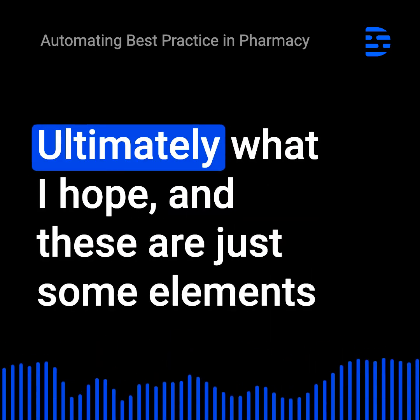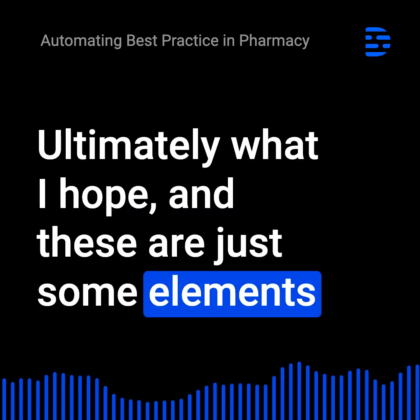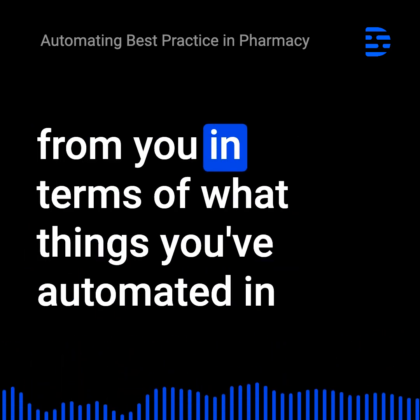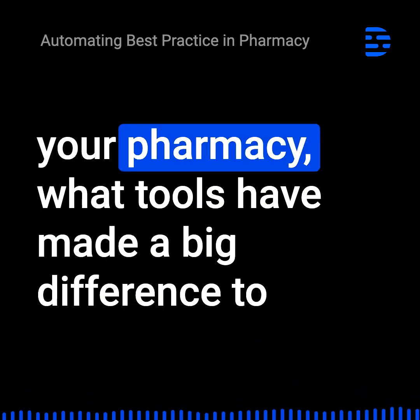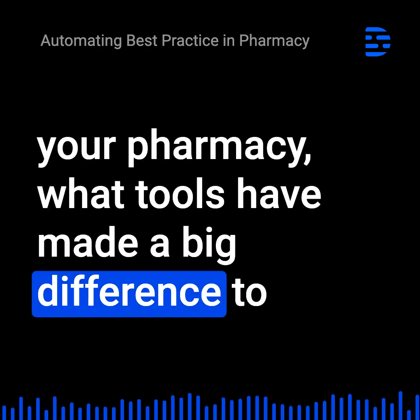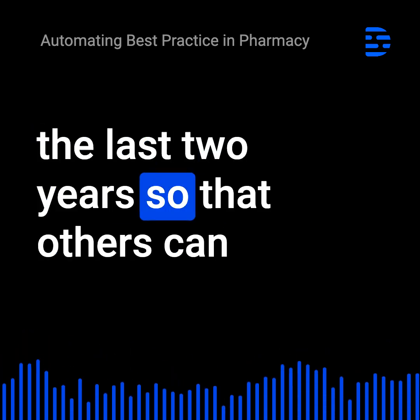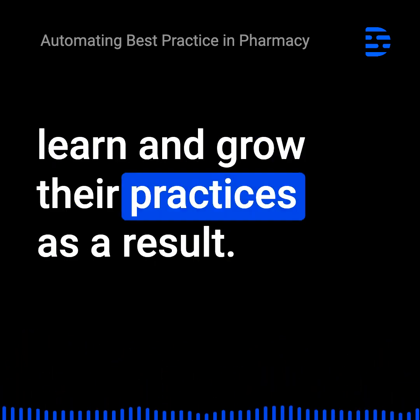And ultimately, what I hope, and these are just some elements of our practice that we've been automating, I'd love to hear from you in terms of what things you've automated in your pharmacy, what tools have made a big difference to your pharmacy journeys, especially over the last 2 years, so that others can learn and grow their practices as a result.